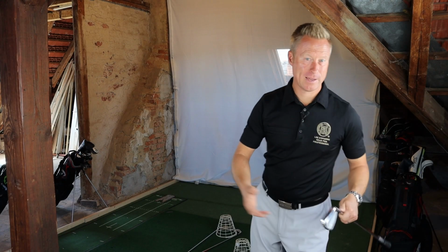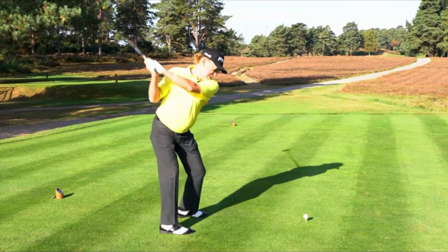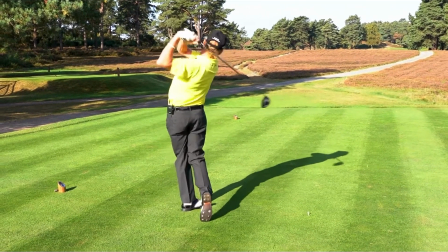Then you've got Jimenez, known as the mechanic because apparently he likes to tinker with his swing, but he really doesn't need to do much. Very, very consistent swing.